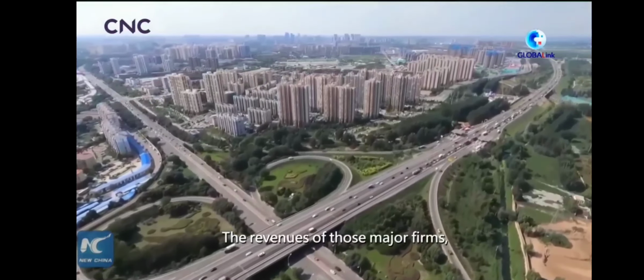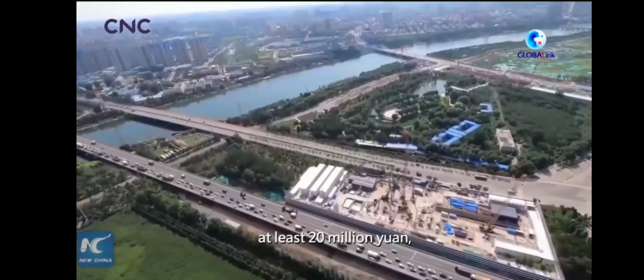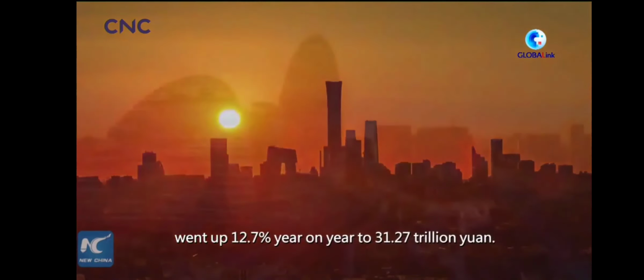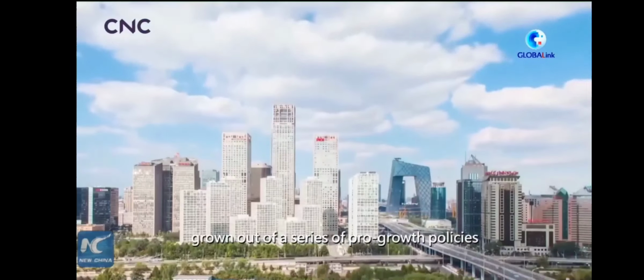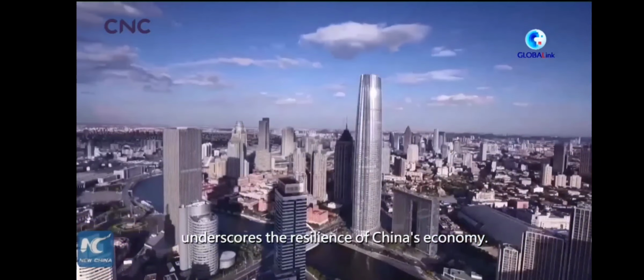The revenues of those major firms, each with annual main business revenue of at least 20 million yuan, went up 12.7% year-on-year to 31.27 trillion yuan. The continued growth, grown out of a series of pro-growth policies rolled out by Beijing, underscores the resilience of China's economy.